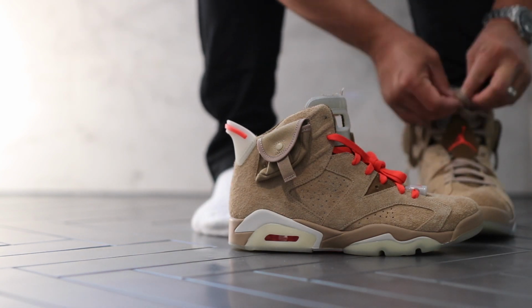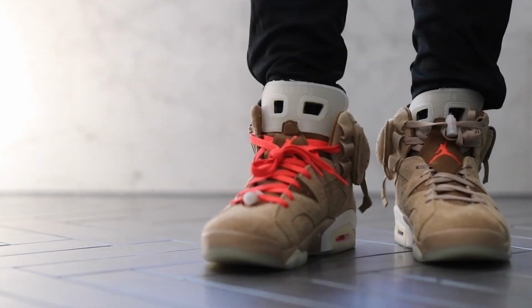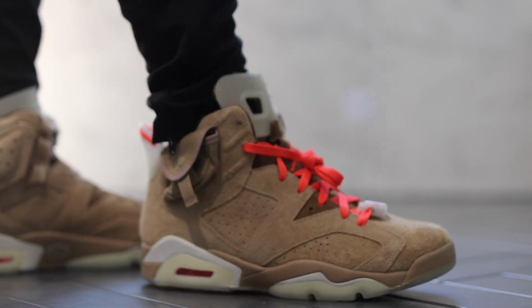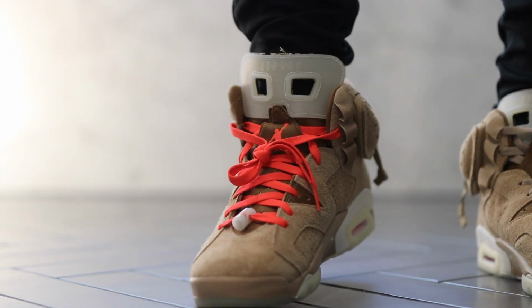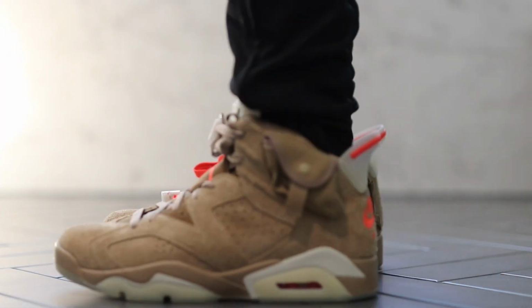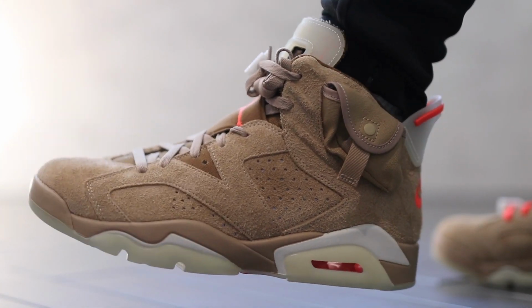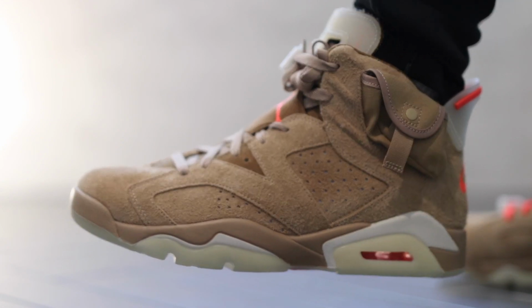But the things that I don't really like, for some reason, the pink accents just don't do it for me on this colorway. I think that the pink accents with the white and the milky clear midsole is just too light. There's not enough color to the shoe, or the pop that the shoe brings just isn't in a good way, in my opinion. I don't know. Am I the only one that feels that way?